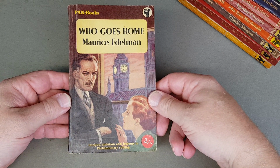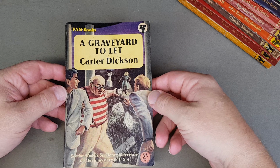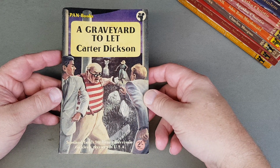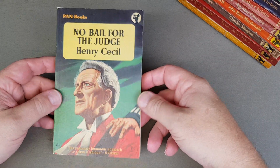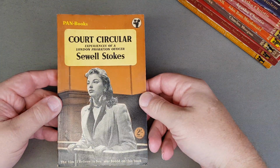336. Intrigue, Ambition and Jealousy in a Parliamentary Setting. Graveyard to Let, Carter Dixon. Scotland Yard, Sir Henry Merivale tackles a mystery in USA. Another legal one there. No Bail for the Judge, Henry Cecil. A Sax Jacket, 338. Another one there.